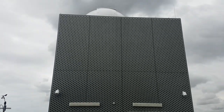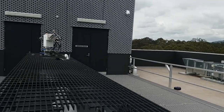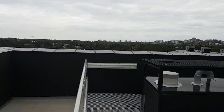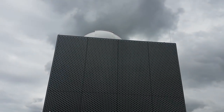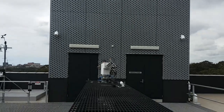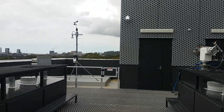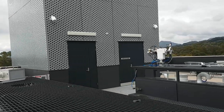Well, I'm up on the top of the platform again, for the atmospheric chemistry platform, but I'll give you a look inside of this. So this is this interesting cube that hangs out over the side of the building.